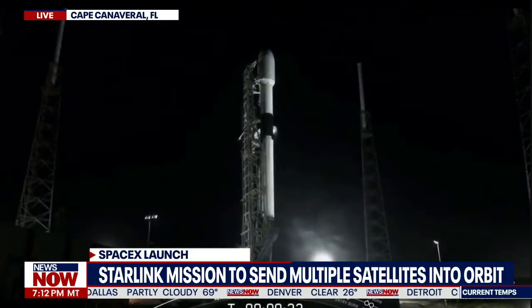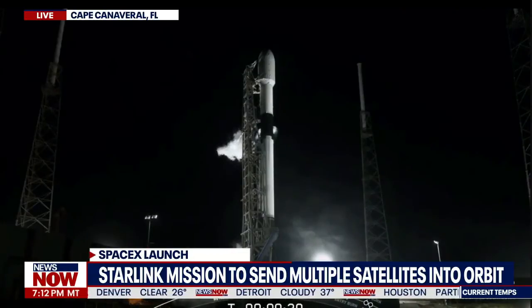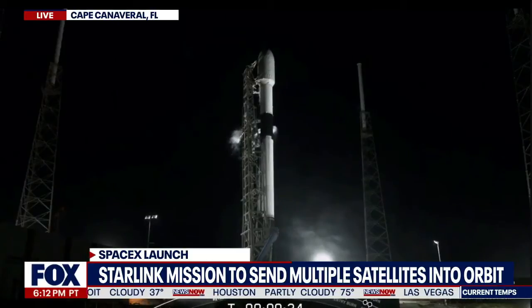So with that, just 30 seconds to go. Vehicle looking healthy. Looks like we may have just squeaked in under the wind. 30 seconds and counting. Starlink satellites also continuing to look healthy. Why don't we listen in and watch terminal count?